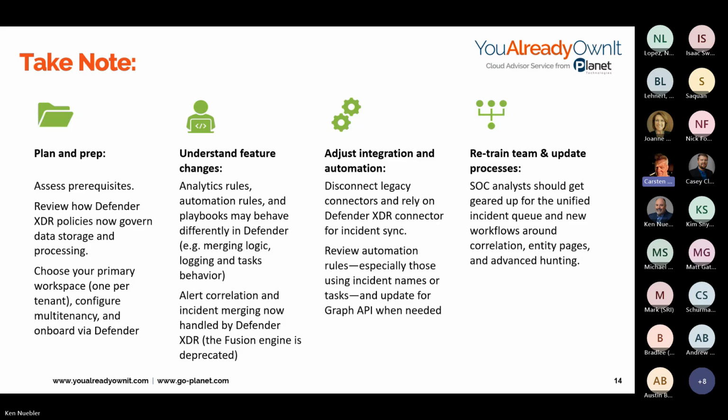Playbooks: you can make a choice to keep your playbooks in Sentinel, or you can migrate them into XDR. If you do, I want this all in XDR, then there might be, again, some matching to tables that needs to happen before they run properly. The alert correlation and incident merging is handled by Defender XDR. This is not going to be visible to you as long as you have the primary workspace connected into Defender XDR. It's going to be seamless how that incident correlation is happening. So it's not like one day, when you have XDR integrated, it's going to stop correlating, if that makes sense. Yep, I think so.